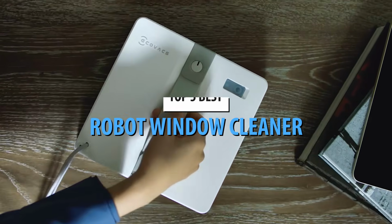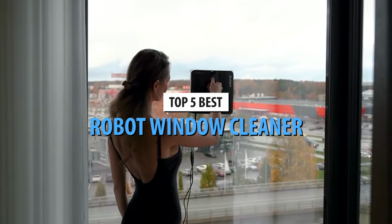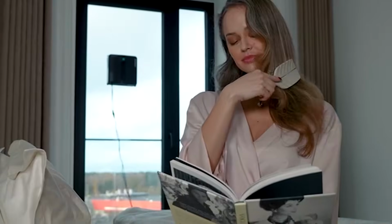I just strapped 5 robot window cleaners to the outside of my apartment building. My neighbors think I've lost my mind. My building manager has questions. And my windows have never looked better in my entire life.